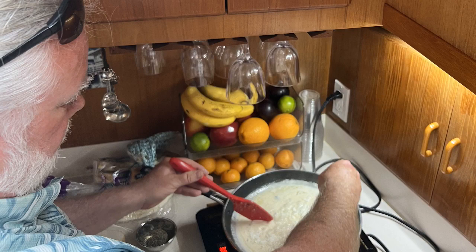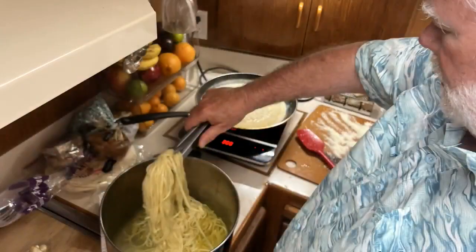Okay, next step, let's add the pasta. So I'm going to use tongs for this. It just works really good. And you notice I didn't drain the pasta. I'm just letting them drip over the top of the pot.